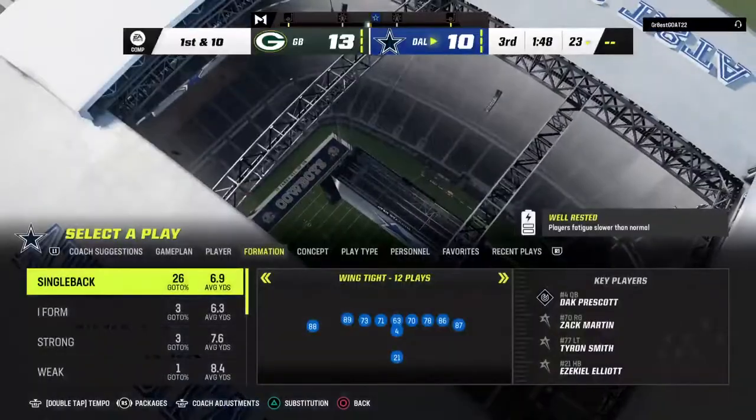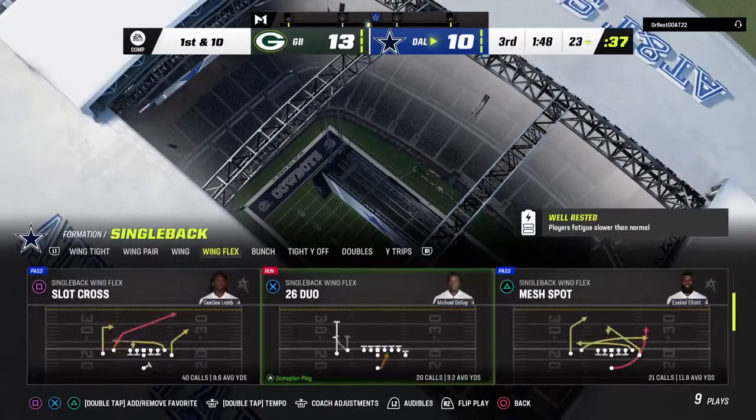Cannot get this out to the 25-yard line as he's dropped it to 23.